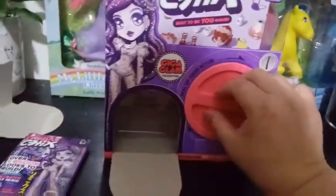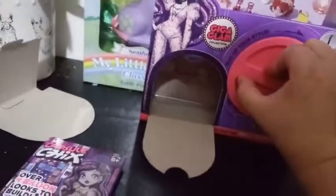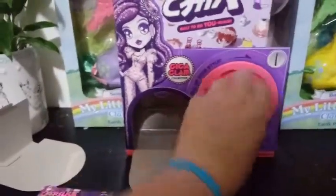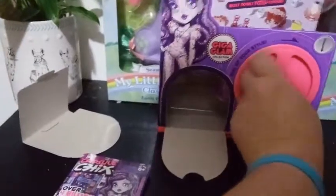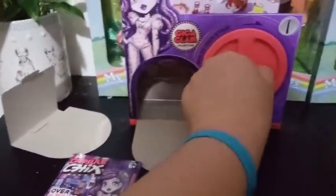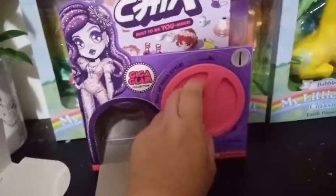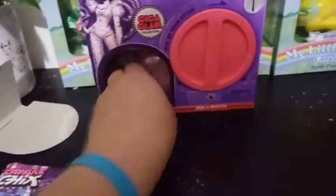Let's see. So I'm supposed to turn this. I'm going to put it back a little bit here so I can turn it. So, how do I do this? Okay. Is it going to work here? Is it going to jam? Don't be the one to jam it. I see it coming out. There it is. I helped it a little bit.